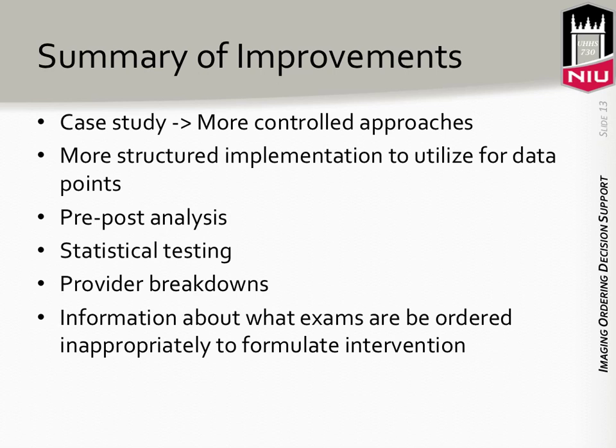More structured implementation to utilize for data points, pre-post analysis, like I mentioned, some more detailed statistical testing. If we could get a provider breakdown based on specialists, based on years of experience, I think that would be helpful as well, just to see some of those differences. Perhaps the younger providers are doing a better job than some of the older providers because of more recent training practices, or maybe it's the older providers that are doing a much better job because of their years of experience. So without looking at it through a variety of different demographic factors, it's hard to utilize this information. So I think there could have been a lot more value collected. They had a lot of data points that could have been useful, and reported out in a variety of different ways.